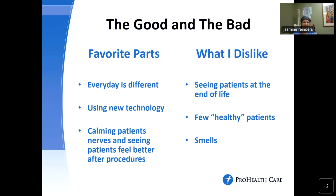The good and the bad. Favorite parts about my job, every day is different. Because we treat so many different parts of the body, no two days are ever alike. We do lots of different cases, and it's nice to have a kind of a new day every day.